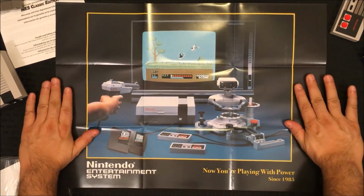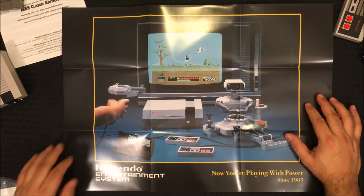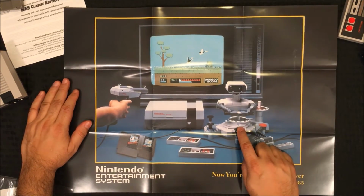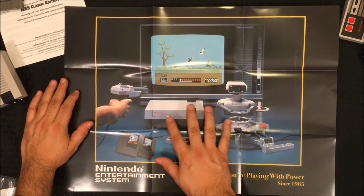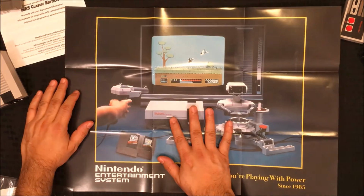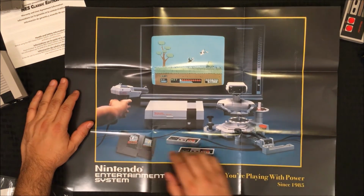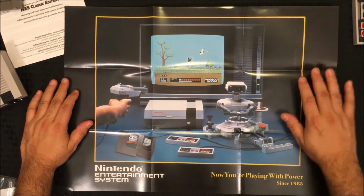So it's got the robot, Rob the Robot, which is named after me. Just kidding, it's Robotic Operating Bunny. This is the little guy that got the NES into stores, because with this little guy, they snuck this into toy stores as a toy. Look, it's got shooting mechanics. It's got this cool little toy robot. It's not a video game system. It's not like the Atari.